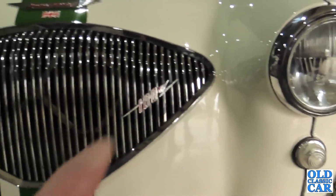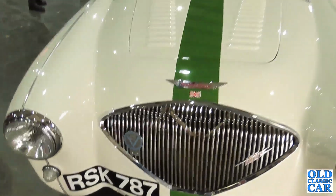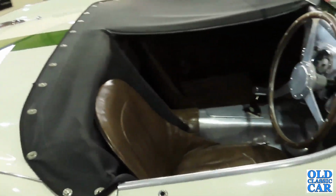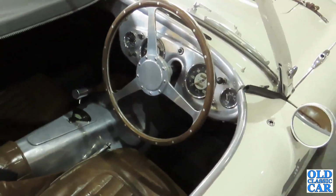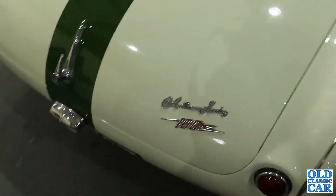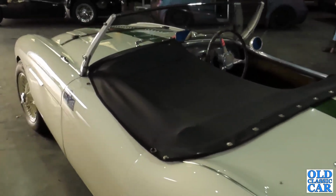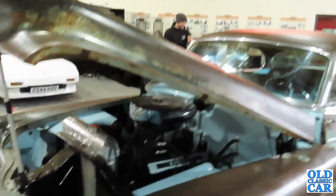This is a Healey we saw pulling in before, and it's a 100M. Louvered bonnet, leather bonnet strap, perfect. Well, that really is a stunning car. It's that incredible two-door 1952 Cadillac that we saw pulling in before. What a bit of kit this is.